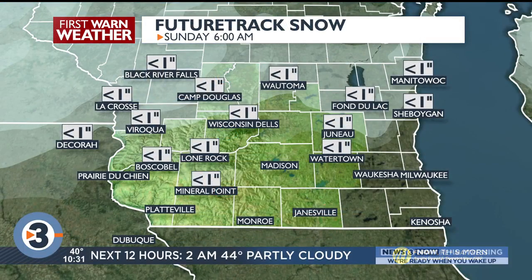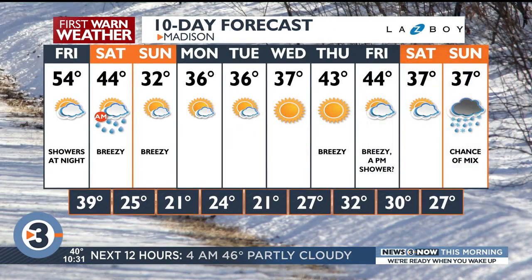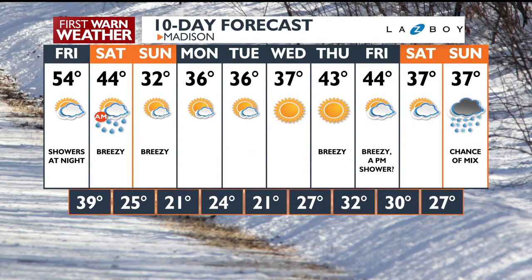The snow with this weather system should be to the north, Juneau and Adams counties. The rest of us could be looking at some rain showers with that weather system. So look at that, staying in the 30s and 40s all of next week.